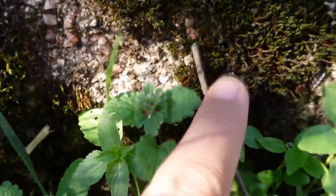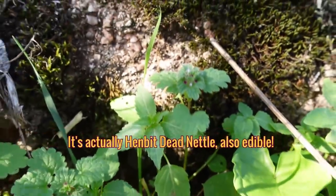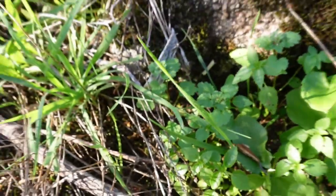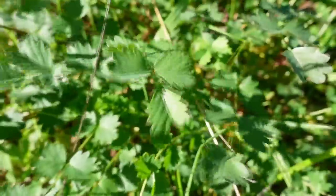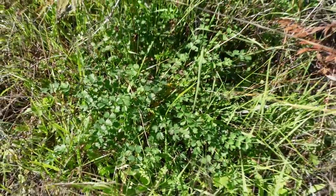Now this one here, I believe is purple dead nettle, which is also edible. Growing here at the foot of the fennel is an enormous salad burnet plant. It's huge! There's enough on there for three different salads.